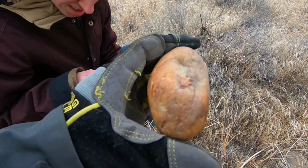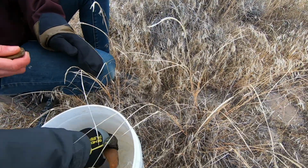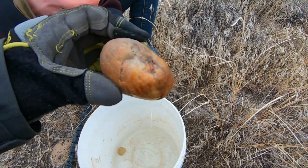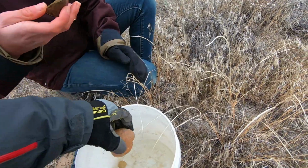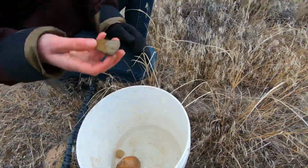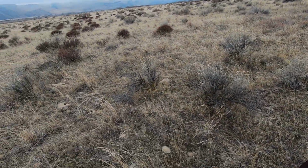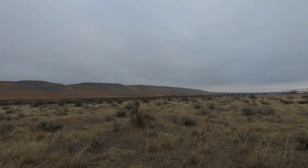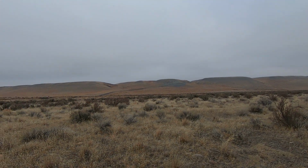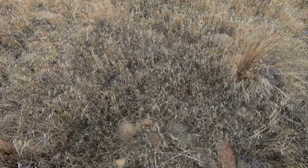This one will be a fun one to cut up because it's kind of big. I'm going to get my glove wet, I know it. Yeah, that one doesn't look too great, but I have a strong feeling that that's a good agate. I can't tell. Man, we got a lot of space out here that we can cover. What's this here?